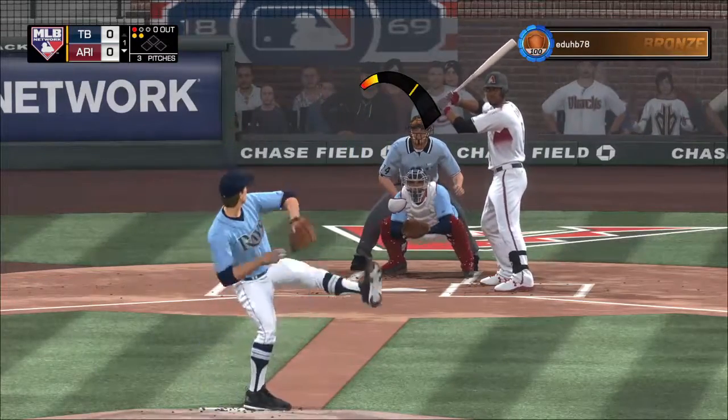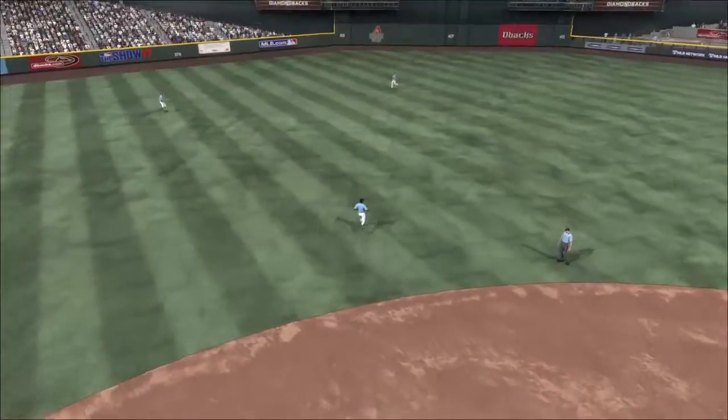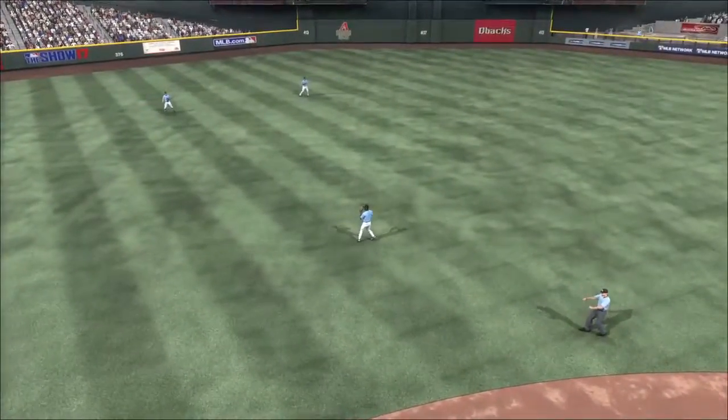The 1-2 pitch. Looped out towards short. And this will be flagged down easily for the first out of the inning.